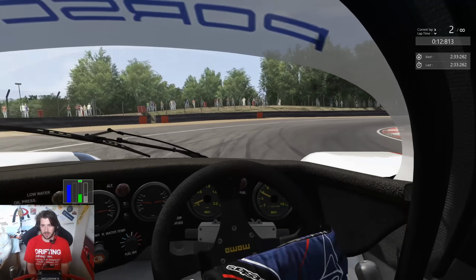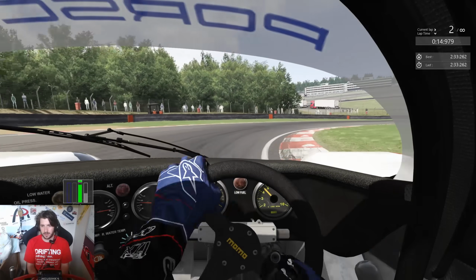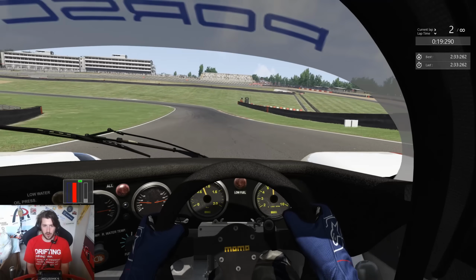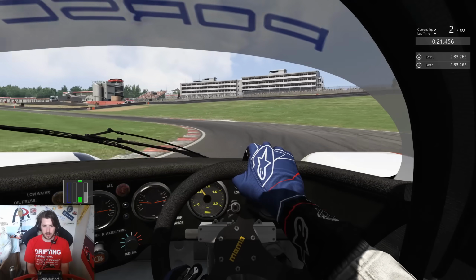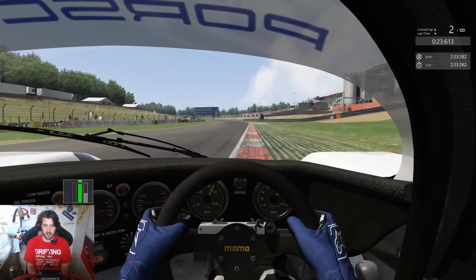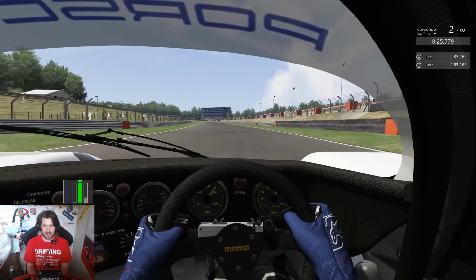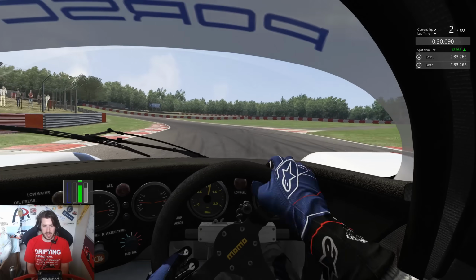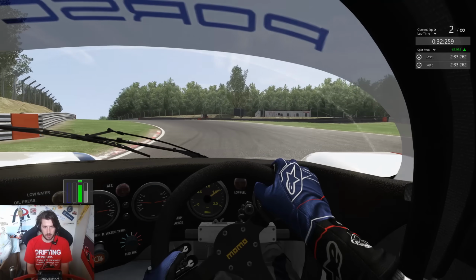A bit wide there onto the grass. Come on. Soft. Soft enough anyway. Probably should run traction control and stuff for this, but hey ho. The braking is almost instant. So I just got a full braking straight away. There's no progressive braking in this. I can't really do it. Maybe someone more skilled than me can, but I can't.